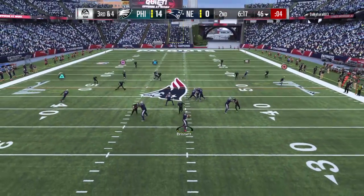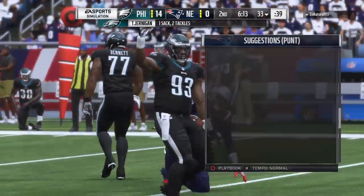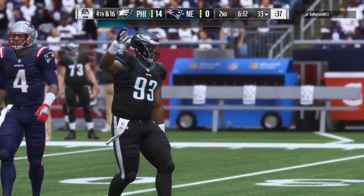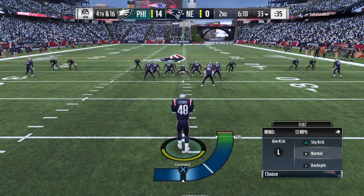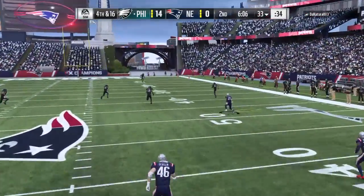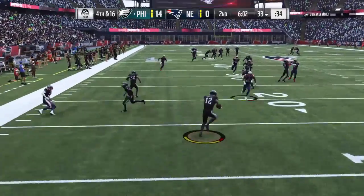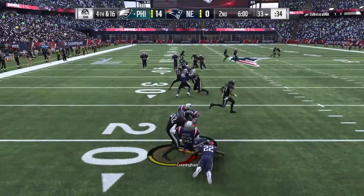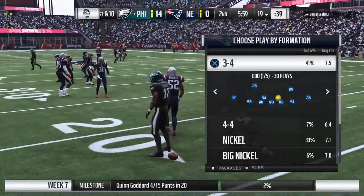Brissett from the gun on third. Nowhere to escape, and he goes down. Timmy Jernigan able to drop him for a loss of 12, and it'll be fourth down. The Patriots send out their punter, and he gets this away, and look at this. This is a good one. He's going to go ahead and field it from the 3-yard line. A nice job on the return there, 16 yards.